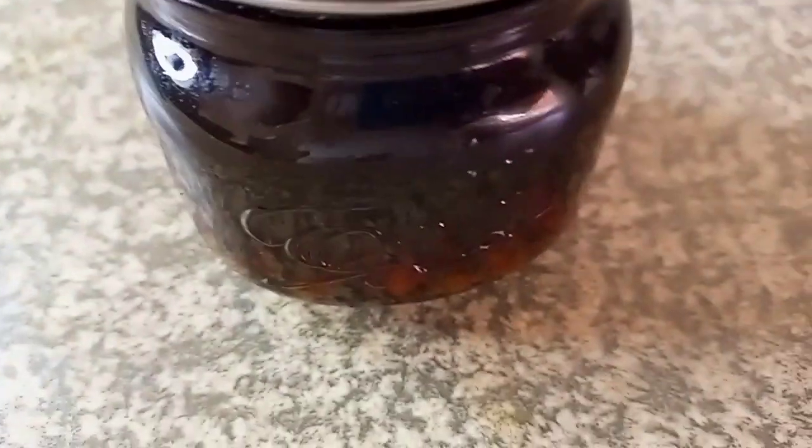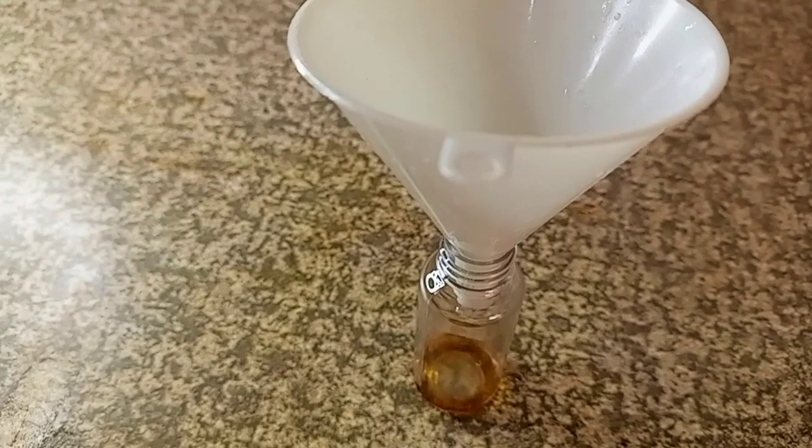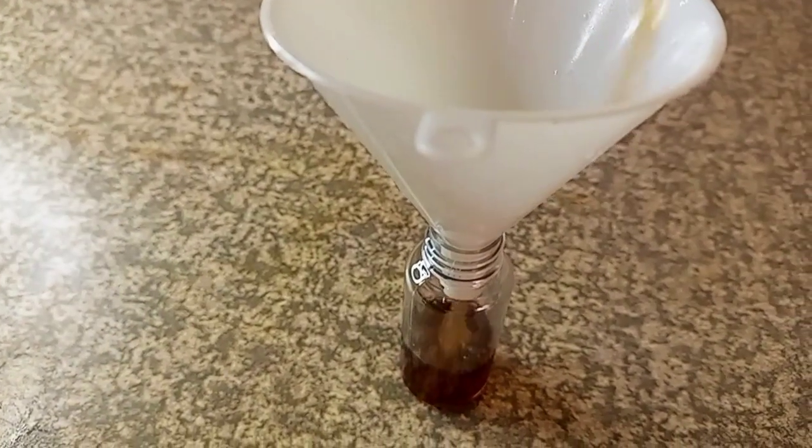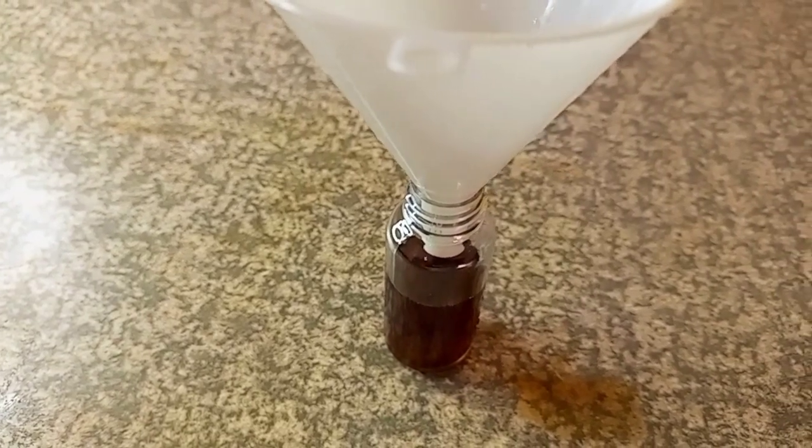So it's been 7 days of infusing. That is how it looks like. It's highly concentrated. Eugenol has antioxidant properties that can protect your hair shaft and follicles from oxidation damage. It also increases pigmentation levels that give your hair its natural color.